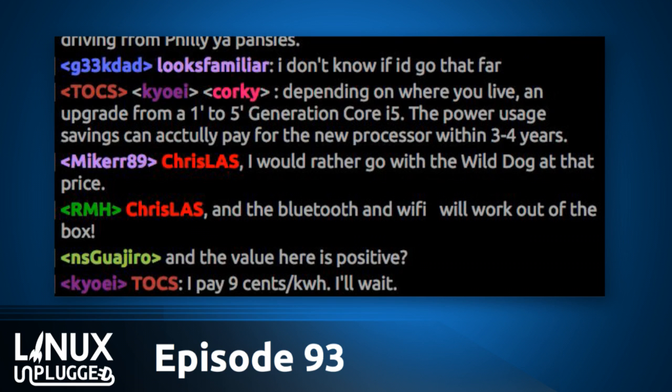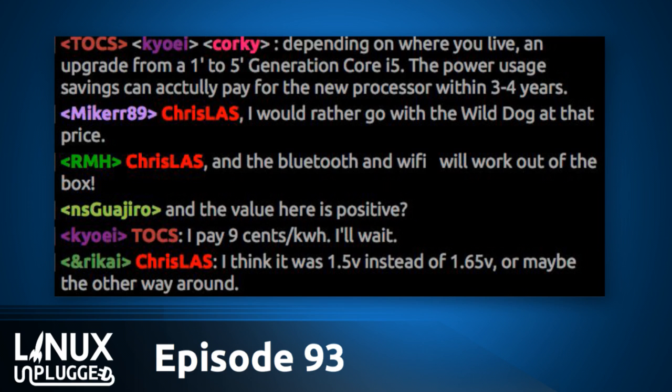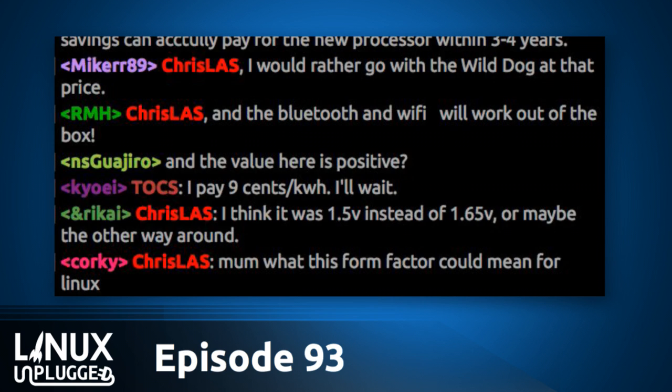For some of us, it'd be worth $180 to have somebody assemble it, test it, support it, and ship it, especially for a business. Rikai says, by the way, it was 1.5 volt RAM instead of 1.65, or the other way around.